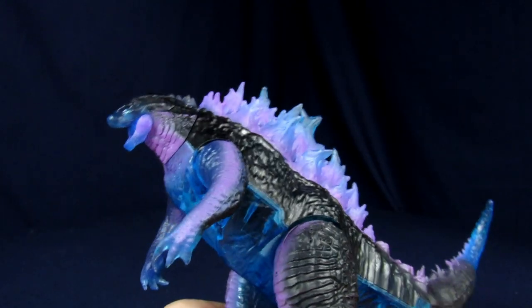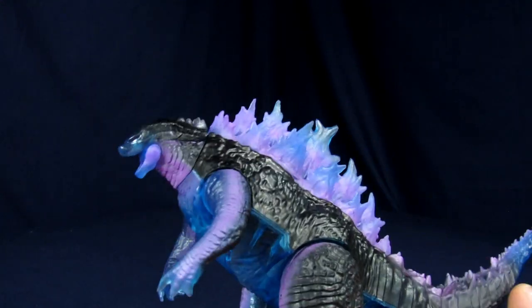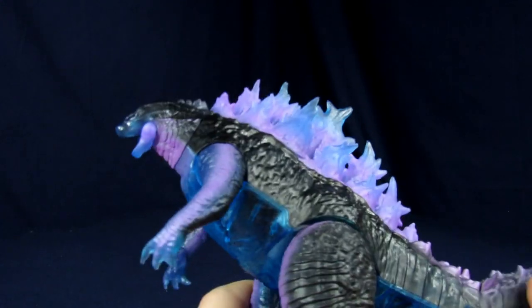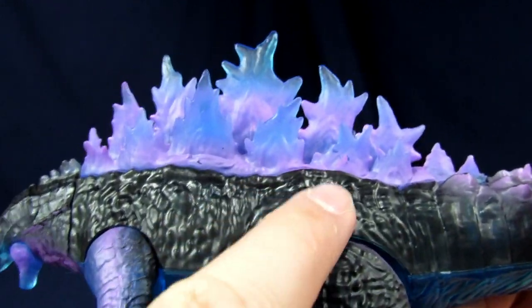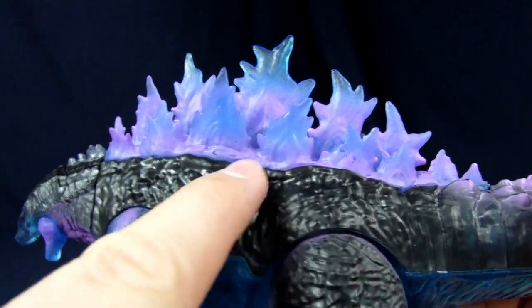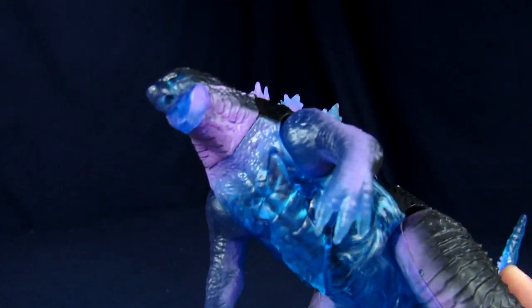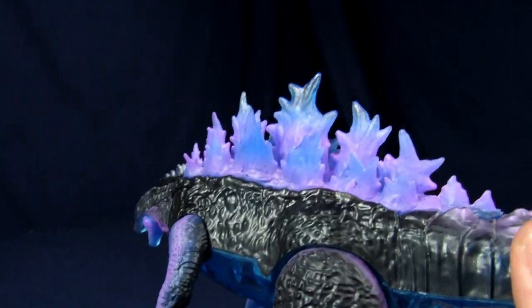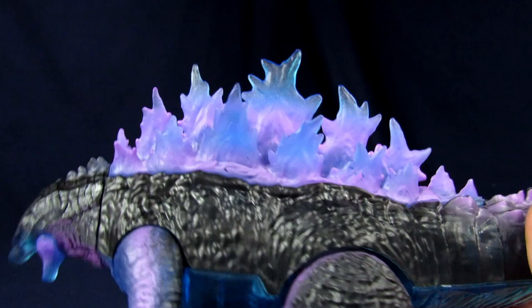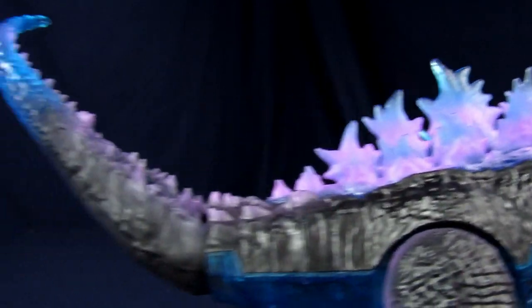Just right. Yeah, it's not horrendous by any stretch of the imagination, but I think it just would have helped add to the coloring of the figure a bit. Same with the dorsal spines, they're translucent too. One thing to be aware of is the purple on here does scuff off real easy. Could not find a figure, at least where I was buying these, that didn't have some kind of issues with the paint. Oh yeah, shipping damage for sure. Yeah, it's got it on that side, this side as well.